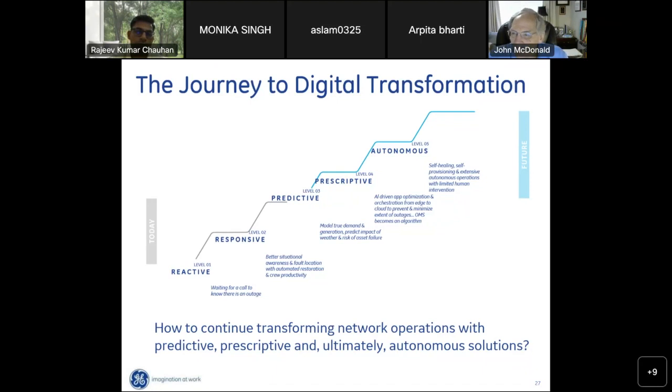Let's prevent the explosion from occurring. Let's prevent the outage from occurring. So we moved to responsive, and we had better situational awareness, better fault location with automated restoration, better crew productivity. But today we've moved up to predictive. We're about halfway up the journey.